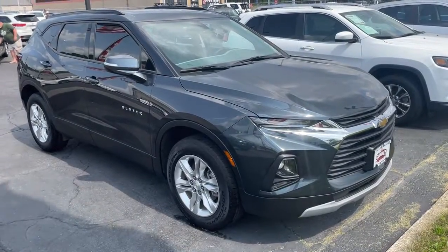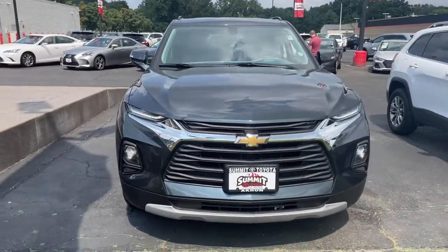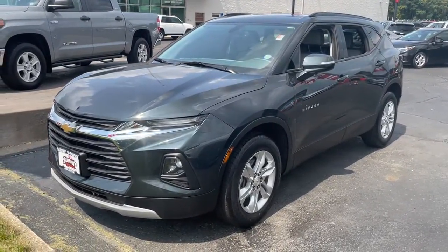Introducing the 2019 Chevrolet Blazer. With less than 15,000 miles on the odometer, this vehicle stands out from the rest. Make the most of every drive when you travel in modern style and comfort.